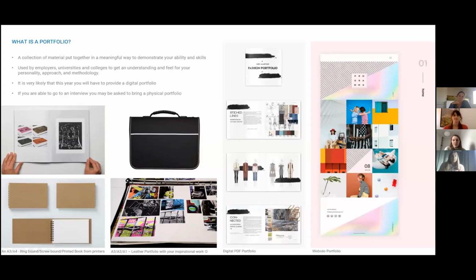And then you've got your digital portfolios. So this could be using any kind of software that you feel most comfortable in, but I suppose on the basic level, it could just be a PDF. And then you've also got websites, which I'm sure you're all marvelous at, and I am not, but it's a very good way of showing off your skills.